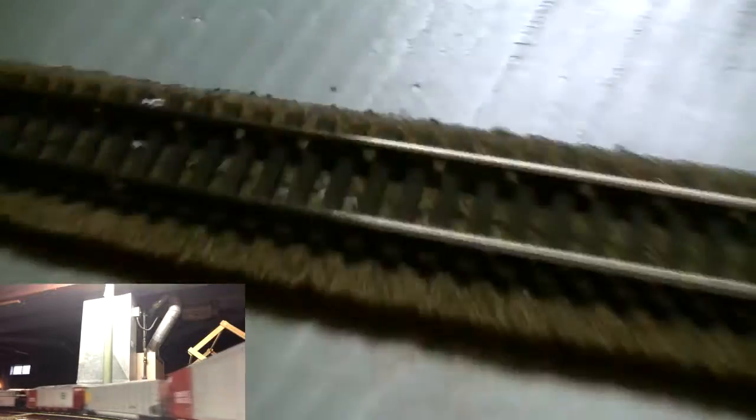Sorts of different ways you can use it. I'm going to use it this way, since this edge is the least used. I don't know how it works really. It just has a magical way of picking up dirt and stuff, and now the crap that had built up here is no longer there.